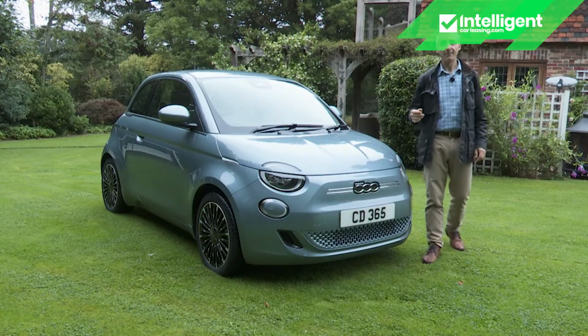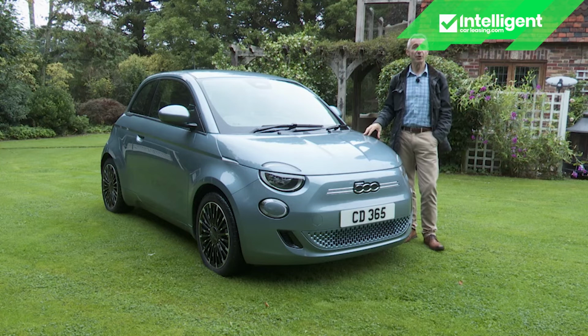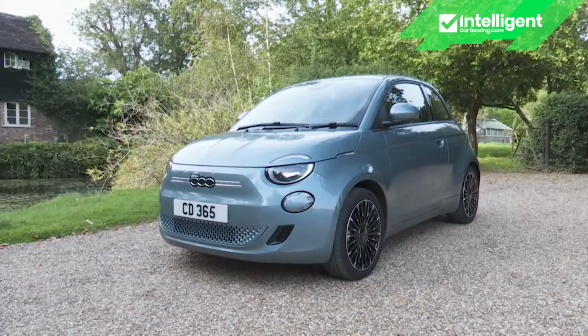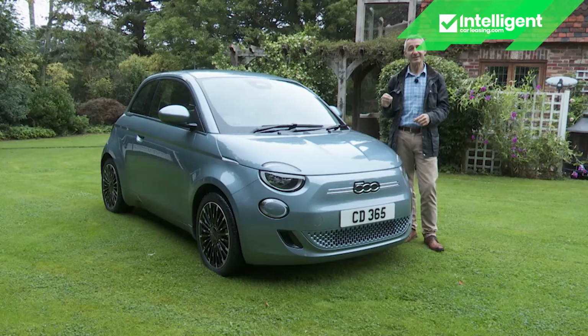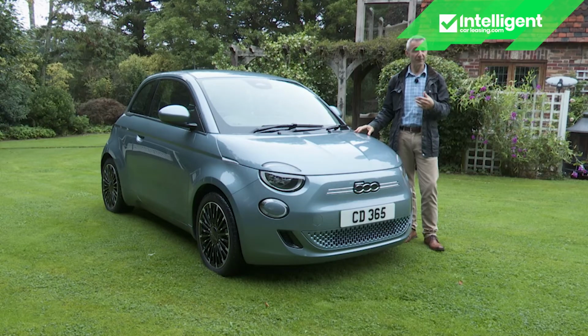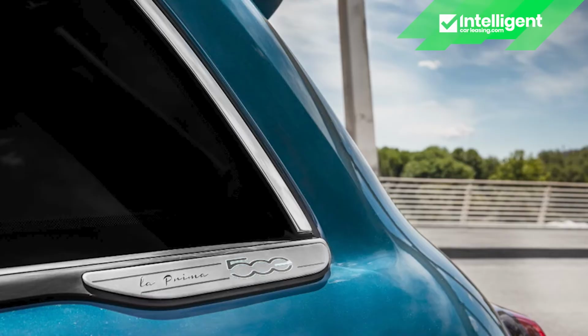The 42 kilowatt-hour battery model we're trying here, with its 186 to 199 mile range, is the version that you'll probably be looking at, and that costs quite a bit more again. The spec level nearly everyone chooses with this car is Icon trim. That's what we got here, and that's a variant which comes with a grant deducted figure of around £26,000 for this hatchback version, or just under £29,000 if you want this Fiat as a convertible with a fabric folding sunroof style top. If you can afford more, then the brand also offers an even better equipped La Prima variant, and that costs £2,000 extra in either case.